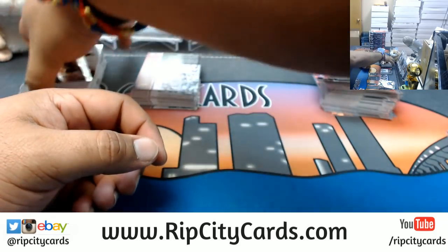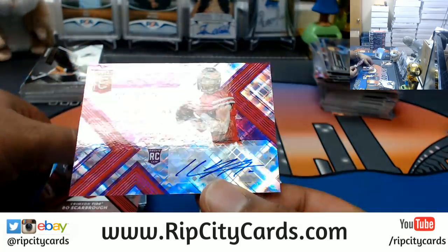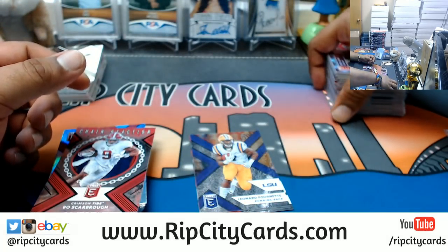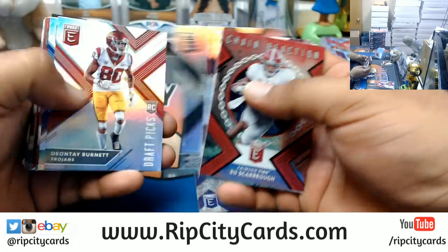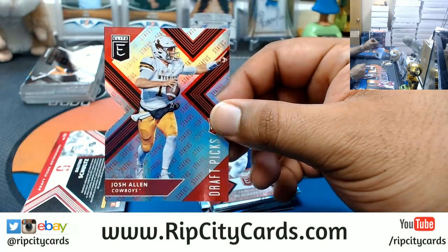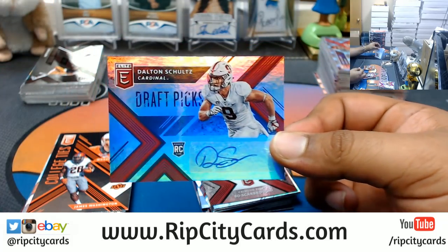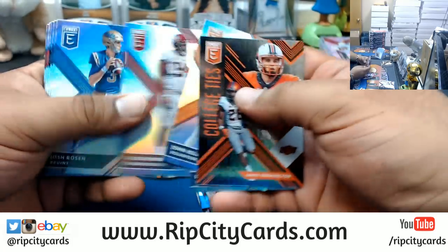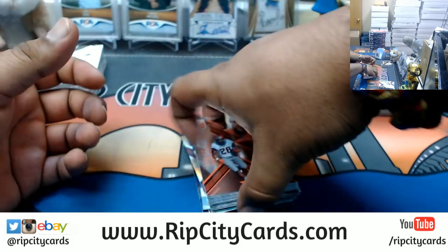And what do we have in this deck? Got Kyle Allen to 25, the autograph. Die cut for Josh Allen to 49. Dalton Schultz, the autograph. That's like the third one there. Alright, we got four boxes left. Still got some big names to hit.